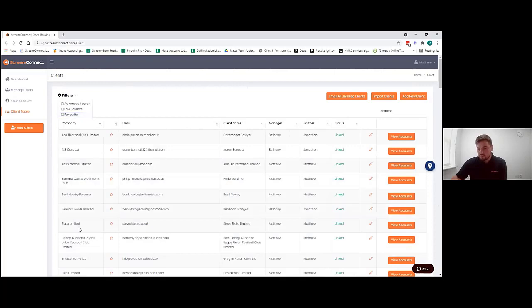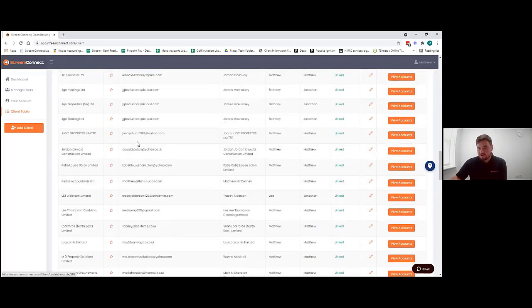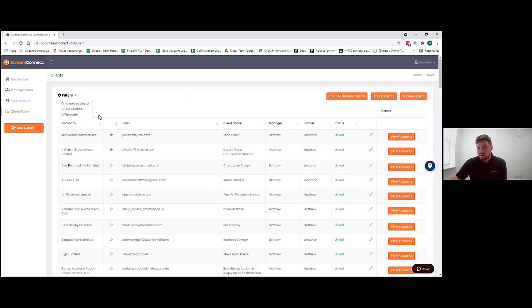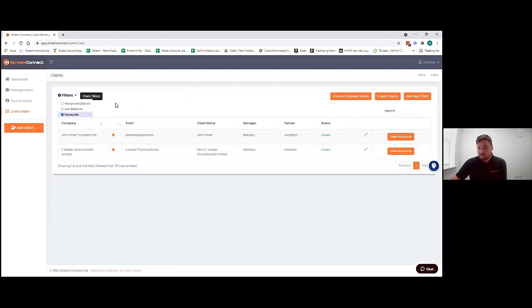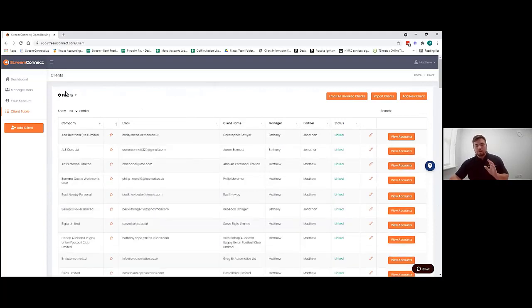So I've got non-favorited there, but if I was to just simply tick that, the favorite clients go to the top of the table, and you can search for it that way. That might be quite useful for a team manager if they're managing, say, 20 or 30 of their own clients. Stick a favorite on. So I'll clear the filters. I'll untick those. So then the filters itself.